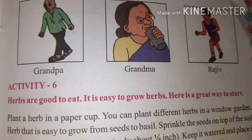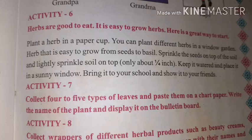Herb that is easy to grow from seed is basil. Sprinkle the seed on the top of the soil and lightly sprinkle the soil on the top. Only about 1/4 of an inch. Then keep it in the water and place it in a sunny window. Bring it to the school and now show it to your friends. So this is a small activity. You are going to grow the herbs at your own place, but you will not be able to bring it to school. Okay, so you can use it for your kitchen purpose, right?